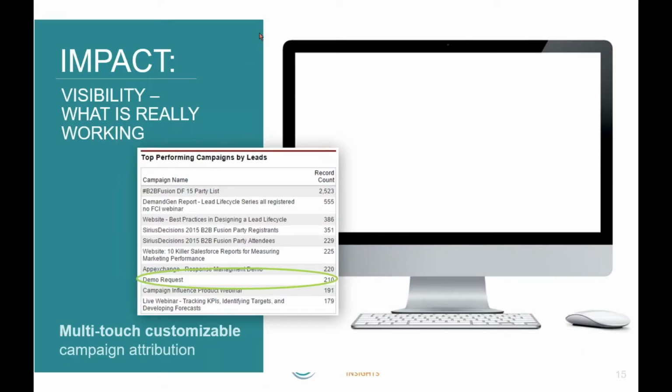So to get started, in the bad old days, we used to measure the performance of marketing based on the number of leads that marketing was generating for sales. And so I wanted to start off with this very simple example, which is, here's a list that comes straight out of Salesforce. And you can see here that the B2B Fusion party list generated 2,523 leads. Further down the list, you can see that this demo request generated 210,000 leads.